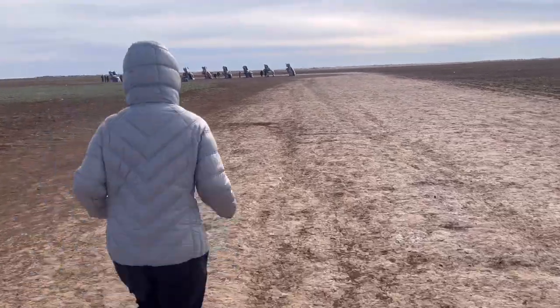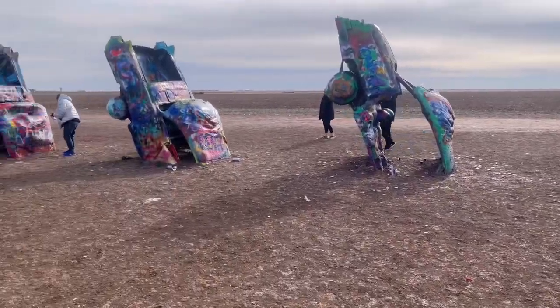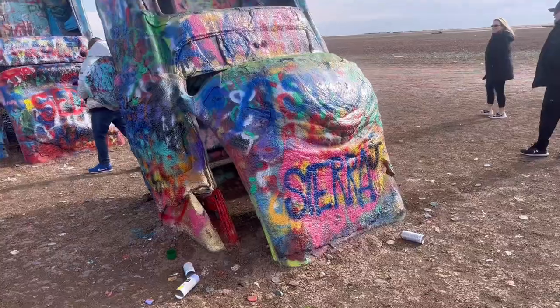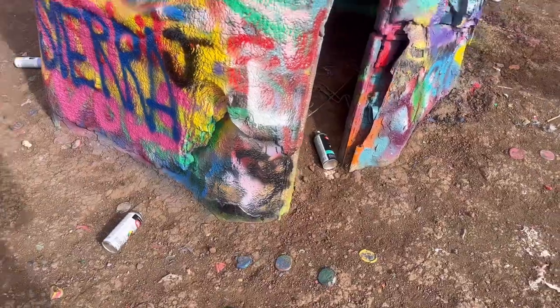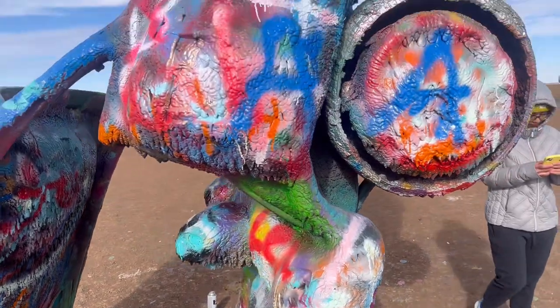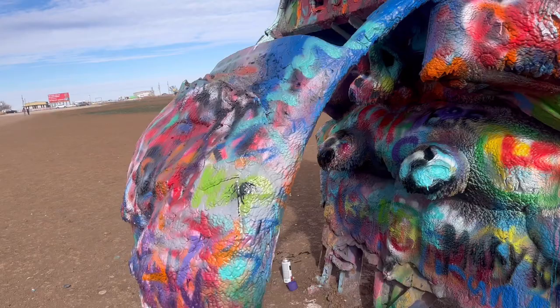You can like spray paint them. Obviously there's a bunch of spray paint over here. I don't know if there's like empty cans over there or cans to actually spray paint with, but we'll go check it out. Smells like spray paint too. I mean, not surprisingly.